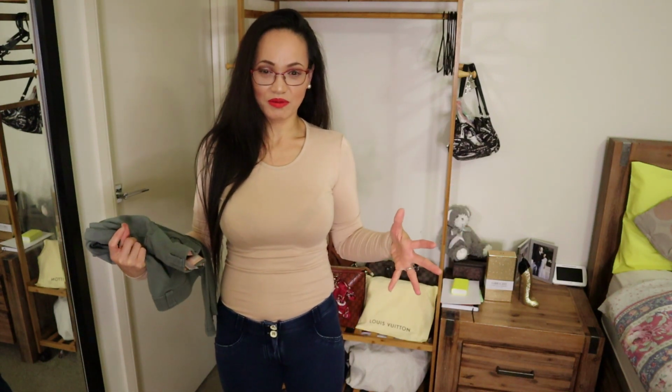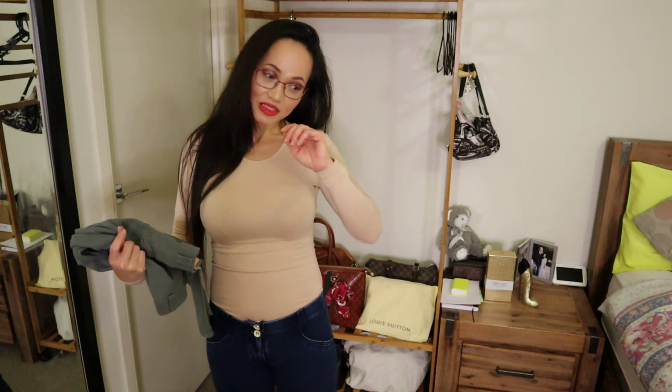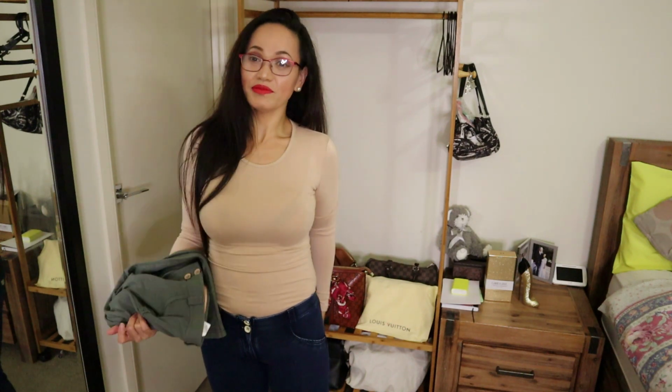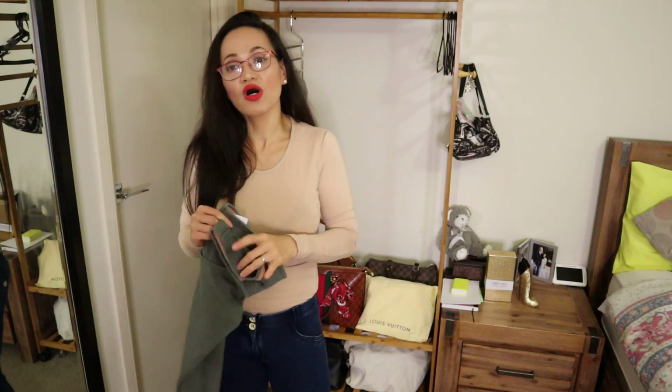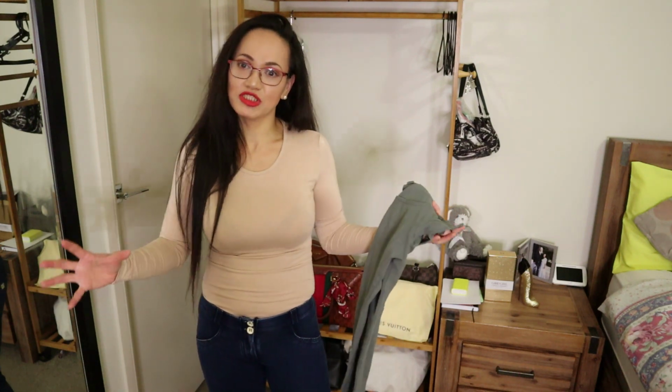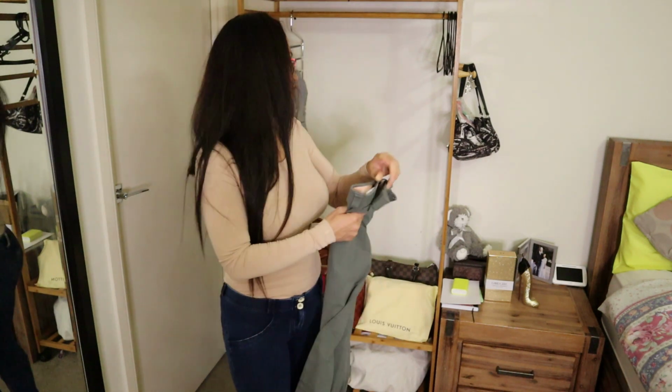Sometimes I adjust it, especially when we sweat, face it, ladies. Sometimes our problem is when we sweat. It sticks there, so I manipulate it a little bit, but this is perfect. I will show you the other leggings so you can have an idea what color will fit you, because this one is just a denim one. So let's move on with the light blue one.